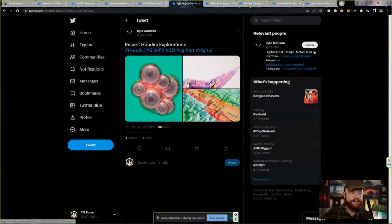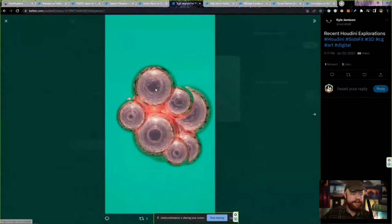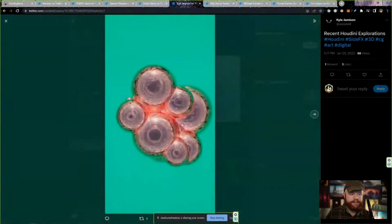All right, this here is done by Kyle Jameson. And this also kind of has that microbiology feel to it, that microbiology vibe. So here are some cool works. That's more of a technology looking thing, like a greeble sort of thing. But here's a good example of some pastel colors. Again, that pastel style that I think works really well with abstract art and simulations. This, I think, is looking pretty good.